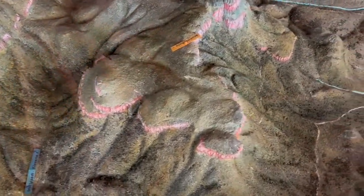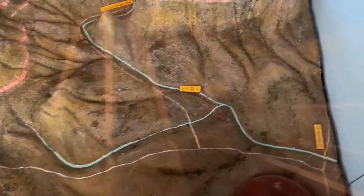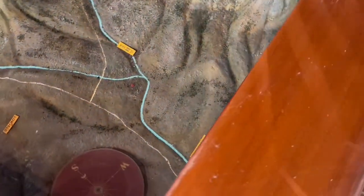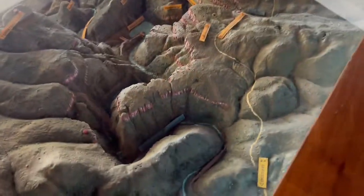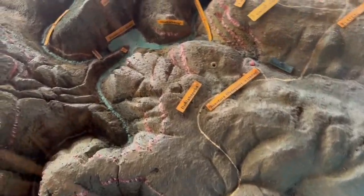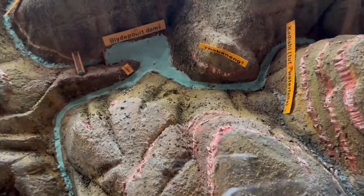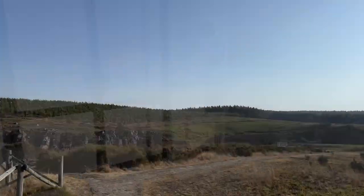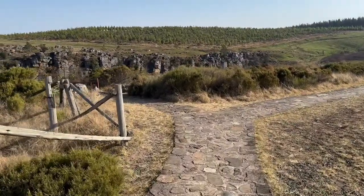So there's a beautiful river at the bottom that flows through the canyon, and it's just so green. I always find these topographical maps really helpful to get a sense of where you are. Yeah, so that's where we're going to end up, at Blyde River Dam. And here's our first stop. This is going to be Pinnacle Point.